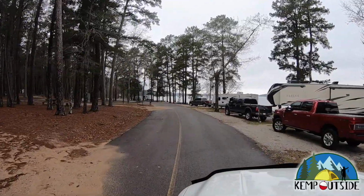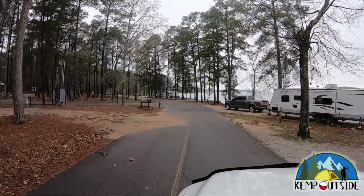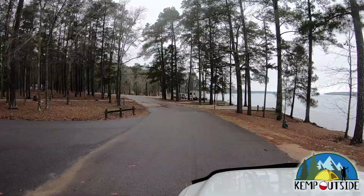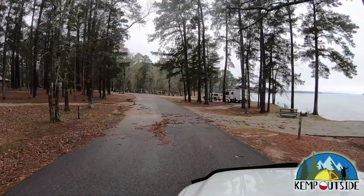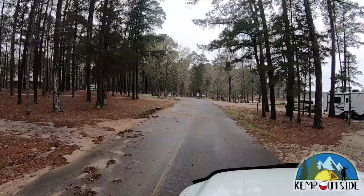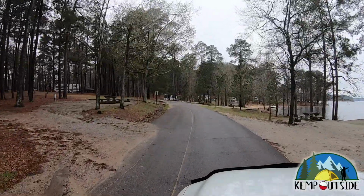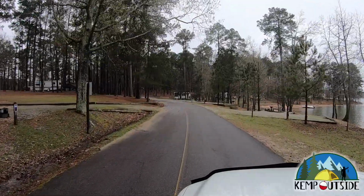And we're going to pass sites 23 through 33 on the right, with 66 through 69 and 70, 71, 72, and 73 on the left. On the left there, that building in the distance is restroom number 5. And just past restroom number 5 is the Group Pavilion.